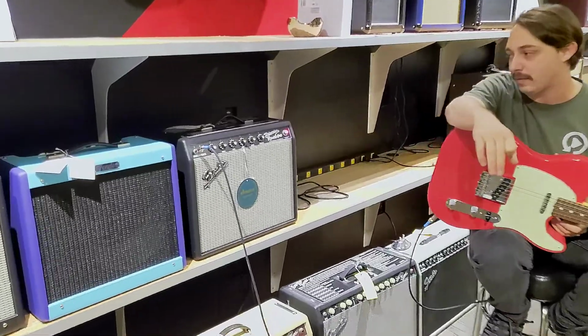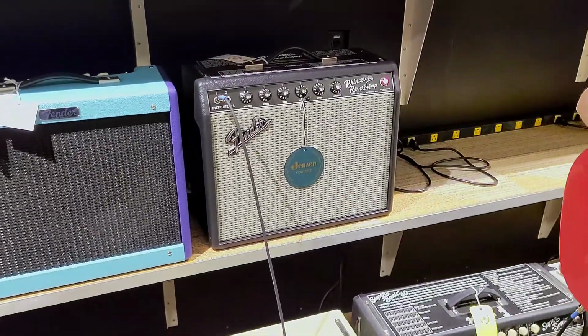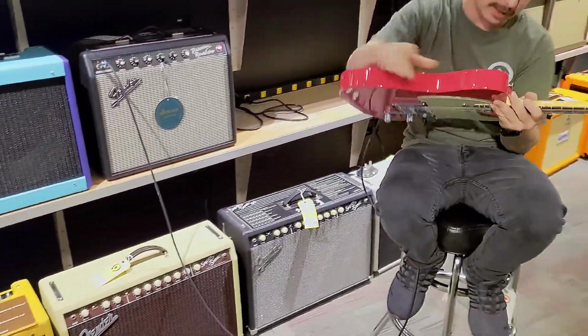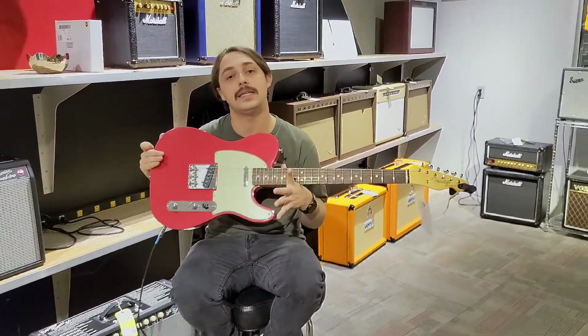Before we do start, I am running just through a Princeton Reverb amp. Sounds wonderful. And I have, of course, the reverb on, so it'll sound real nice. This guitar is going for $3,500. And the serial number on this guy is CZ550068. It is a limited edition.